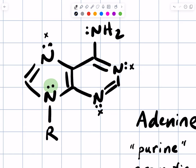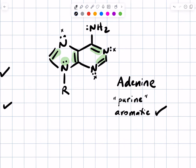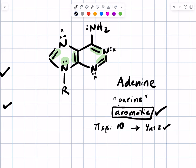Same thing there. So let's count the number of electrons that are in the pi system. That's all of the lone pairs that are in p orbitals that are part of the pi system, and then all of the double bonds that are part of that conjugated system. So 2, 4, 6, 8, 10. Adenine has 10 electrons in the pi system. That keeps the 4n plus 2 rule. Therefore, adenine is aromatic.